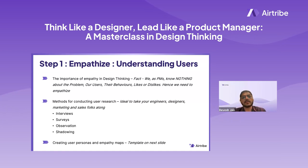It's also important that during the empathy phase, we take our engineers, our designers, our marketers, and our sales folks along. Because as I said, we should always consider that we don't know anything. And we need these guys who are experts within their own fields to also come with us. And we are just helping guide everyone through a process. The only thing that we know is this is a process. I can do steps A, B, C, D, E, but I'm no expert in any specific field.